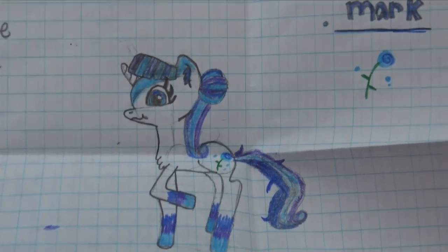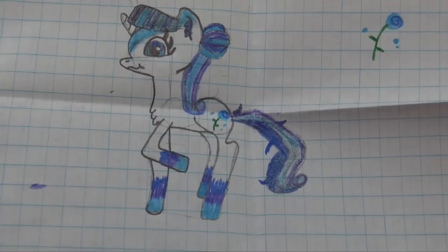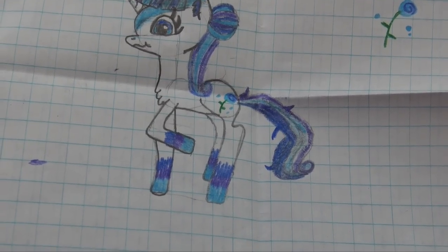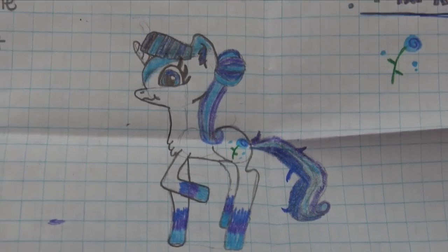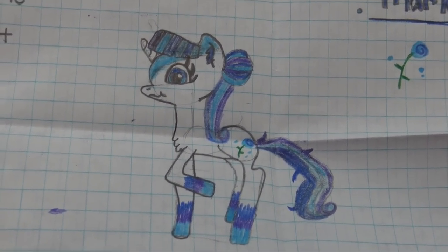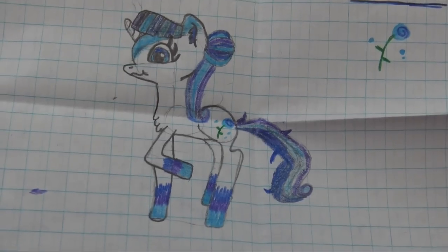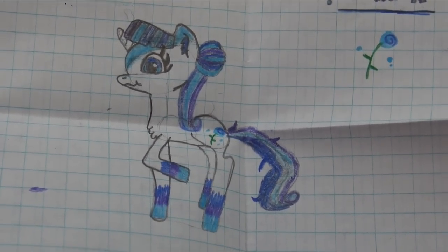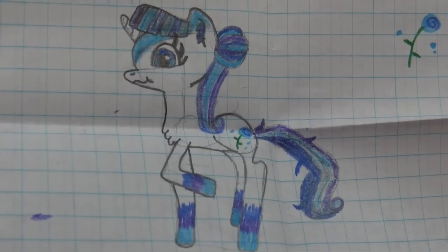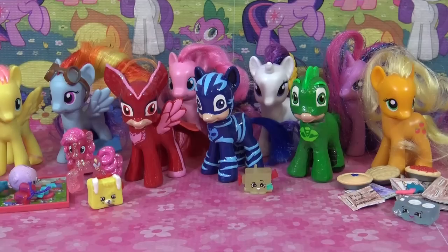Kennedy in Georgia sent in Water Rose. Water Rose used to be called Crybaby by a lot of her friends because she cries for everything because she's so sensitive. But then Fluttershy showed her a blue flower with a butterfly on it, and it turned her frown upside down forever. Seriously, these shades of blue and purple are just so gorgeous together. I am loving this pony, and those eyes are so nice.